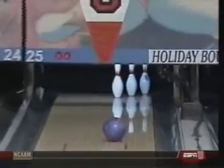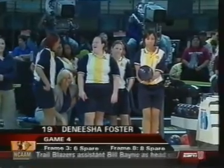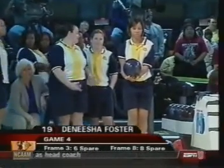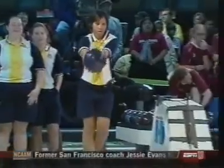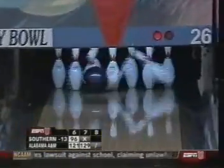Picks up the spare, does McClinton. We've seen some nice spare pickups here in Game 5 from both schools. Foster, the senior from Atlanta. Bowling bridge, also known as bowling third for her team.